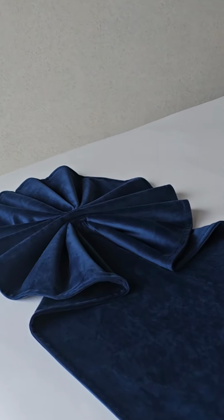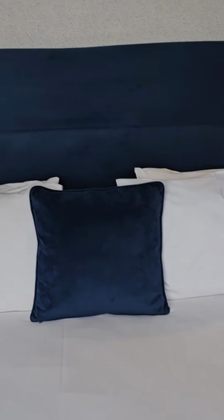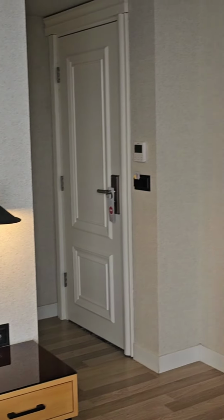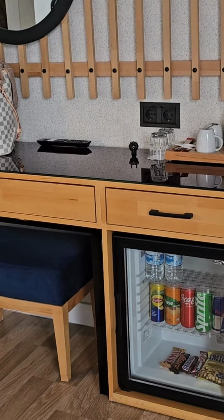And this was their deluxe room. So a double bed, mirror, TV, coffee pot. There was a mini fridge.